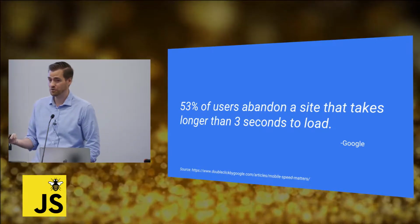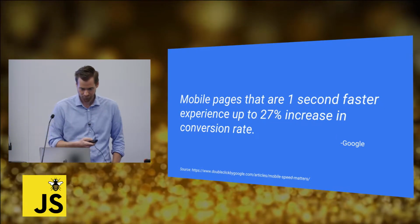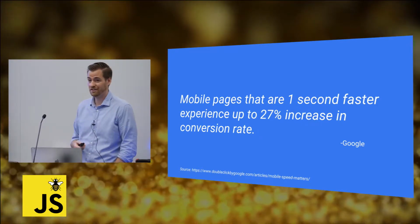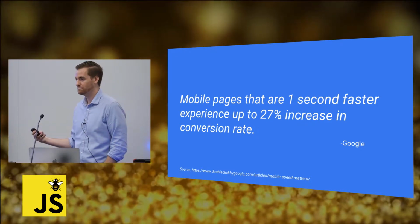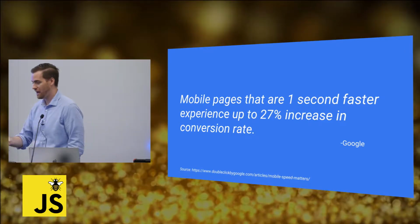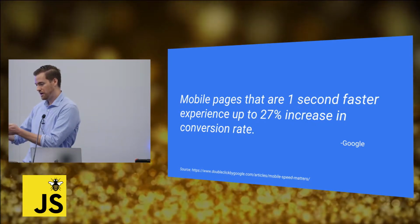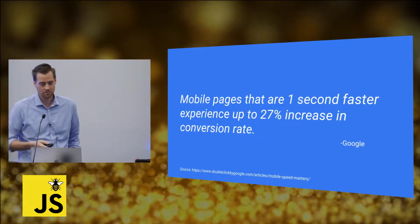And that's why AMP pages are really fast and really powerful, because they don't do any JavaScript, and they're really lightweight. The corollary to this is that mobile pages that are 1 second faster experience up to 27% increase in conversion rate. By making your site faster, your site makes more money. That's what that means. So when your product folks say, hey, I want to add this feature, and it's going to cost like half a second in load time, you say, will that generate more money than you're going to lose from performance? Like that's basically what you could ask.